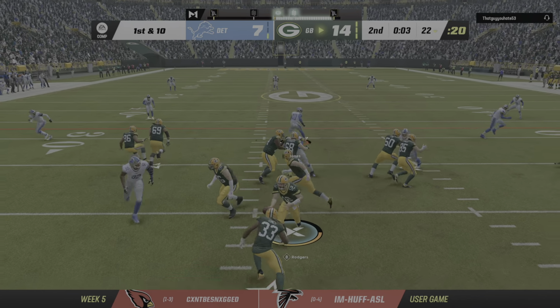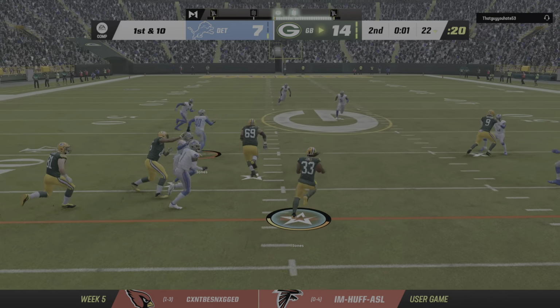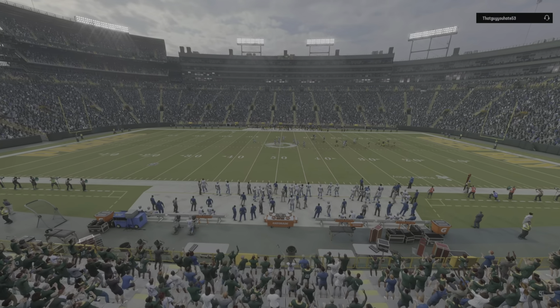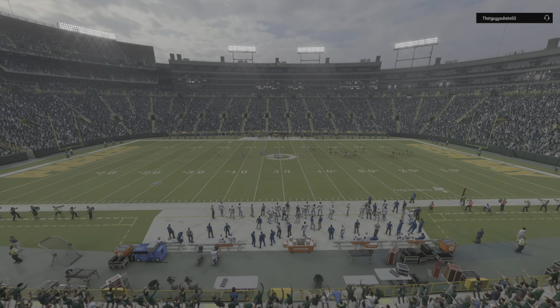About set to get this drive started, the Green Bay offense at the line. And with only 4 seconds on the clock, time likely for just one snap of the football. And they're able to get this one across the 35. So we have reached halftime with a touchdown. That's the difference on the scoreboard.